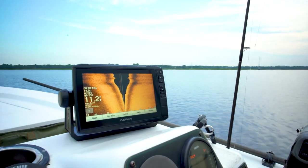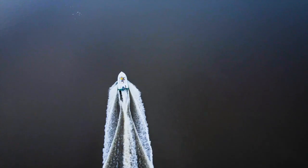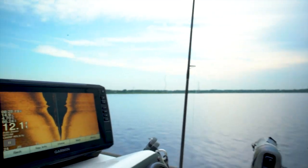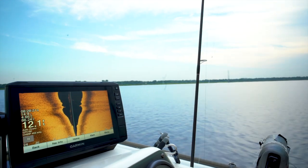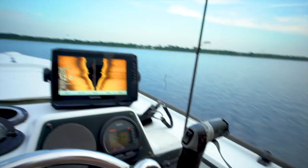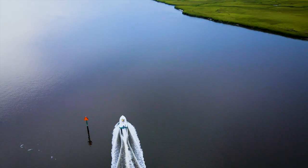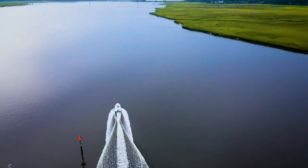Okay, so it looks like we're at 11 feet. Yeah, just cutting across the river. This unit is made by Garmin. It's a side scan unit. So when you find structure, you see it over here in the orange, the black is what's directly underneath the boat. I see. All those little ridges.